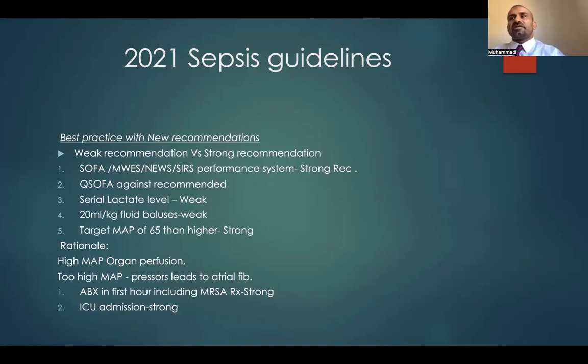Because during the sepsis, the organ dysfunction and distributive shock lead to a less supply of blood pressure, less intravascular volume, and that has been continued. And so the target mean arterial blood pressure should be 65 or higher. And if we can't achieve that with fluid, we will use vasopressors. Again, the rationale is organ perfusion.